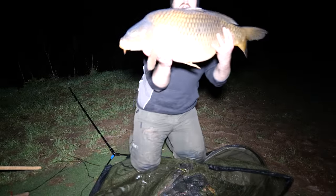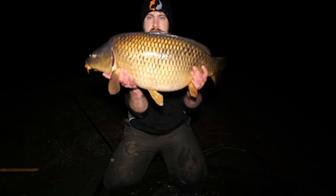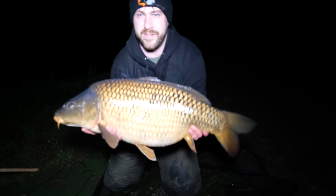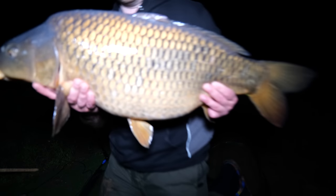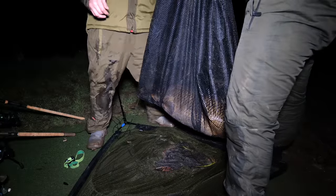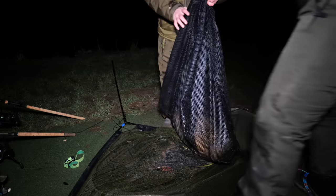Beast. Plenty of life now. It's hard to get a finger of it on the video, but look at that fish. I was struggling to lift it. What are you saying, Rob? I reckon over 30, 32. Surely not. 24.7. 24 pound 10, so with the net, 24. Wow.